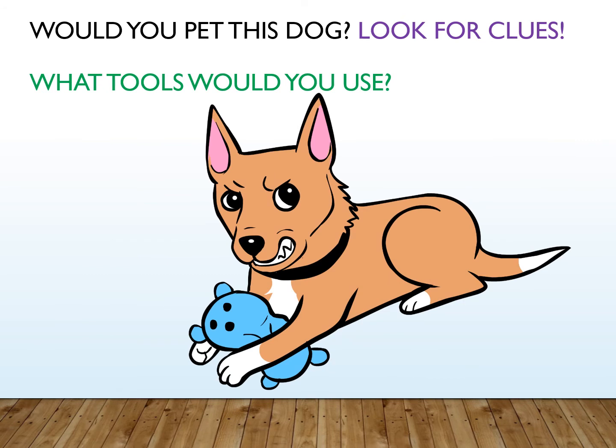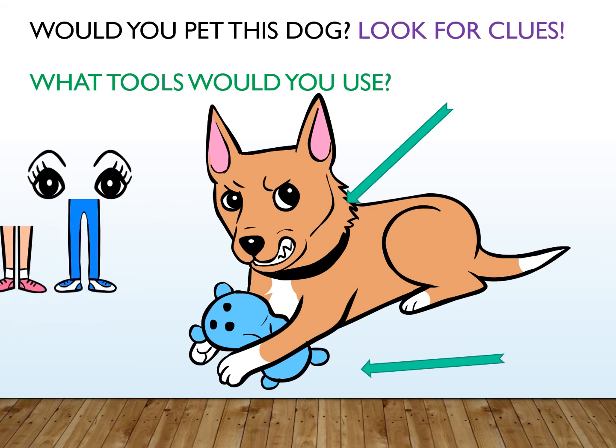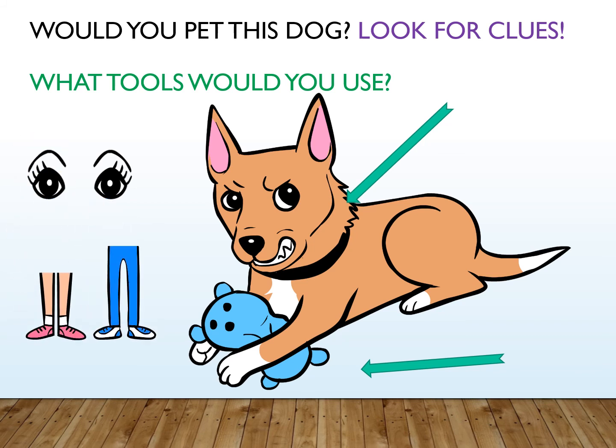Meet Tiger. How would you greet Tiger? So what clues can you see there? There's one really important one. Tiger has a toy. Look at his mouth and his ears. Which tools? Eyes to look over, legs to walk away. We always walk away from a dog who has a toy or who has a snarly mouth and straight up rigid ears like Tiger does here.